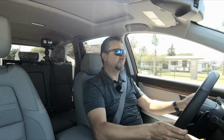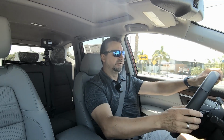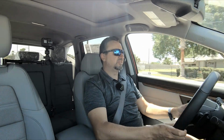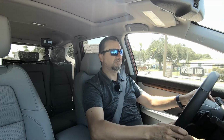So plethora of safety features, guys. One of the features that you have, of course, is the lane keep assist, which you can, by the way, turn on or off. You have the forward collision warning with braking. That's part of this new Honda Sensing. You have this rear cross traffic alert. So you have a lot of options in here.